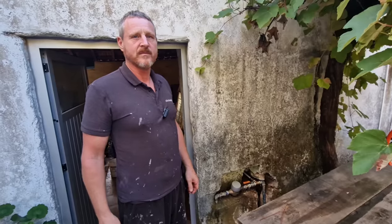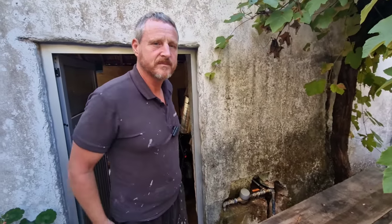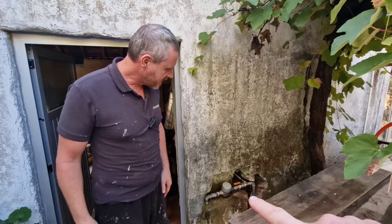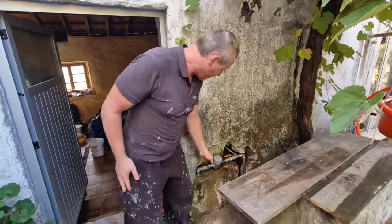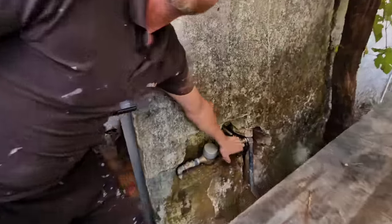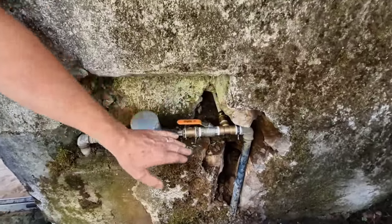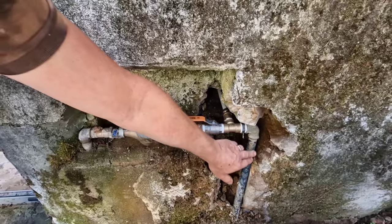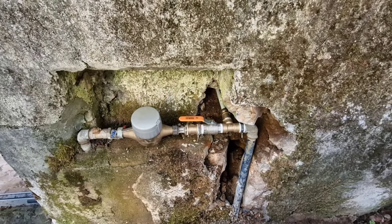Okay, Dave, so we've had quite a busy week here. You've been incredibly busy. Do you want to tell us, should we start here? Yeah, so the source of the water is coming in this way through the meter. We had to replace the stop valve because the plastic pipe going in through the building snapped off. All these pipes are plastic and they're quite fragile.